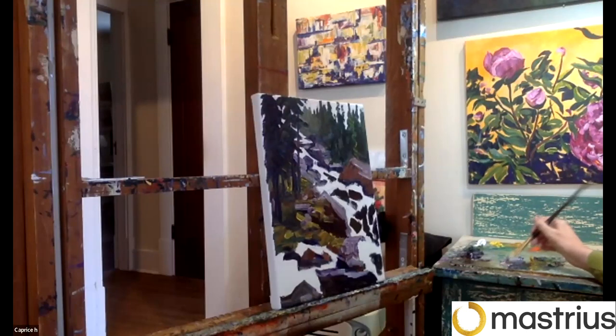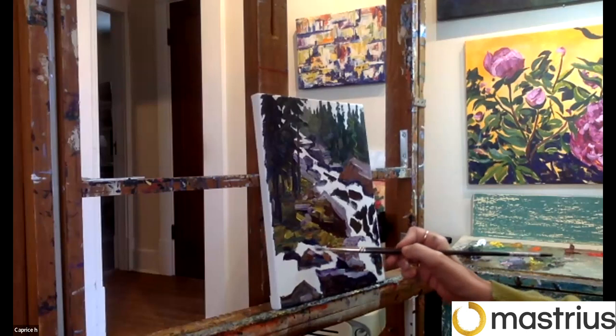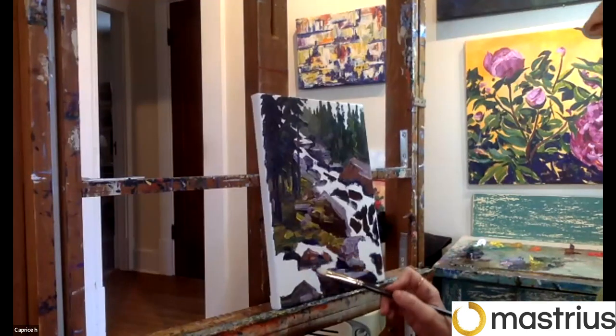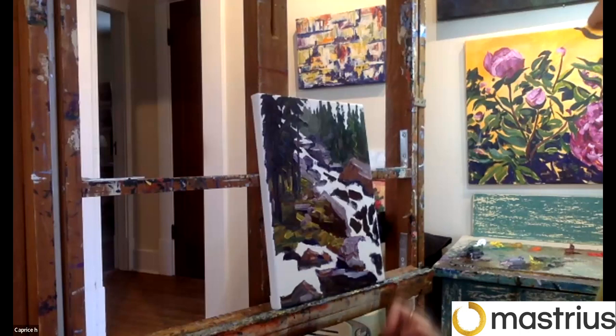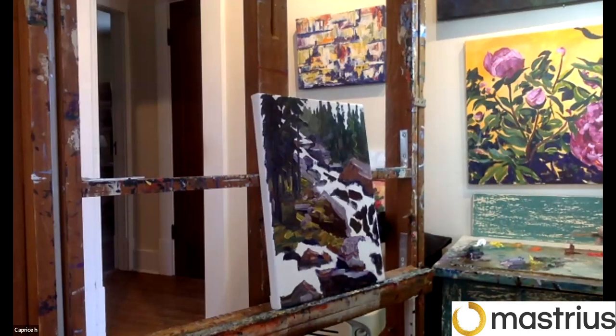And raw umber is one of those magic things where a little goes a long way. If you use too much, your whole painting's going to look brown, but it's a very good kind of neutral. It can really gray up your paintings, give a place for your eye to rest. Really, it can work wonders if it's handled properly. I love mixing grays with raw umber.